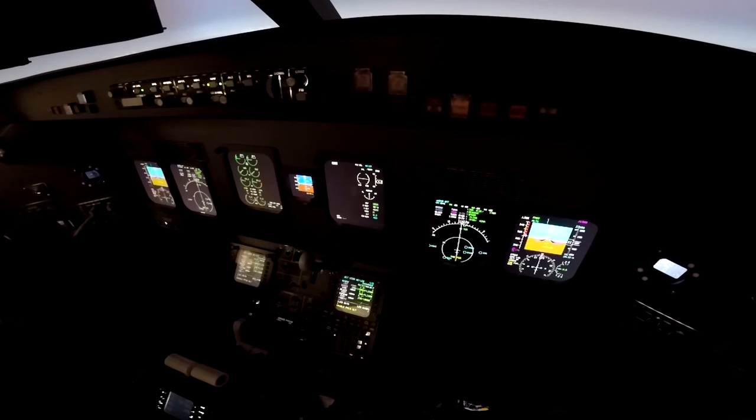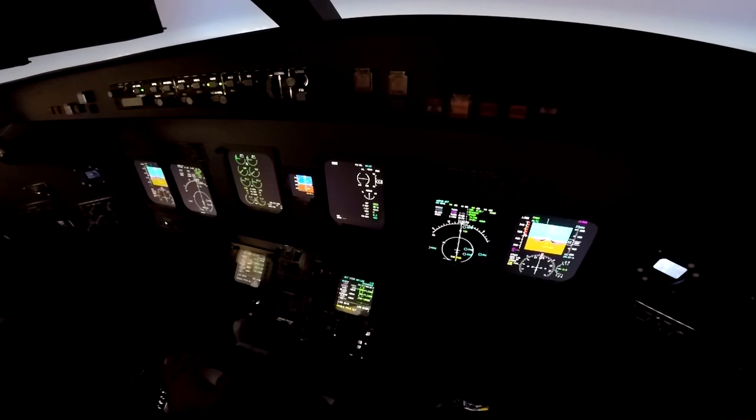Alright, Aggie 123, descend on the Blues 2, we're going to have the arrival as published. Descend and maintain 24,000, I think. 230? 230. 3123, descend and maintain 230. Descend on the RNAV arrival as published. Alright, descending on the Blues 2, flight level 230.